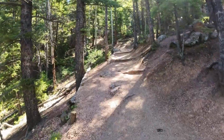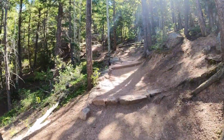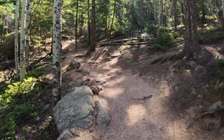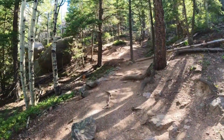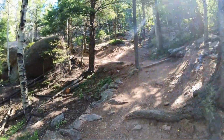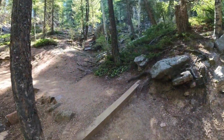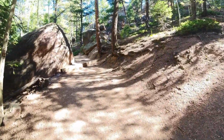There's no water source up here. You got to bring your own. Yes, it's only 3 miles, but in the Colorado heat, when you're closer to the sun, you can rest assured you're going to get hot and thirsty, especially in the summer months.